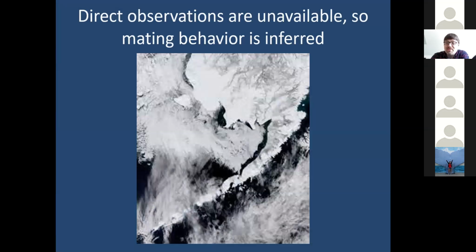The problem here is that we can't observe them in the wild during their breeding season. Because if you remember, they breed in the late winter and early spring. And so this is an image of Alaska. So if you're familiar with the Aleutian Islands sticking out into the Pacific Ocean, this is all ice coverage.